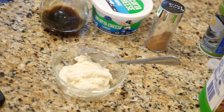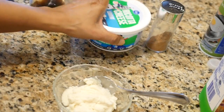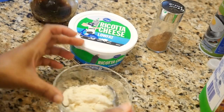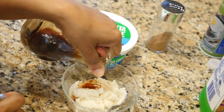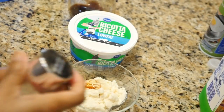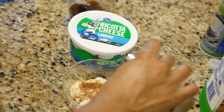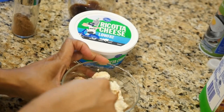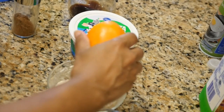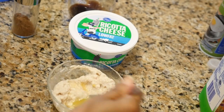While that's on a low heat, I'm gonna make my light ricotta stuffing. So I'm mixing 3 tablespoons of low-fat ricotta cheese with about a tablespoon of vanilla, and I'm sprinkling in some nutmeg, maybe a teaspoon. I'm also squeezing in the juice from the other half of the orange and mixing that all together.